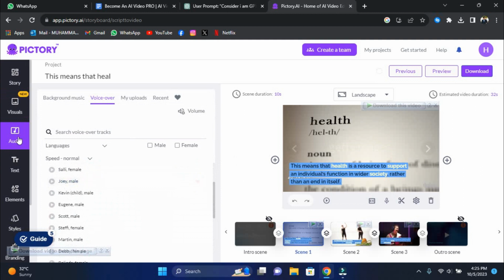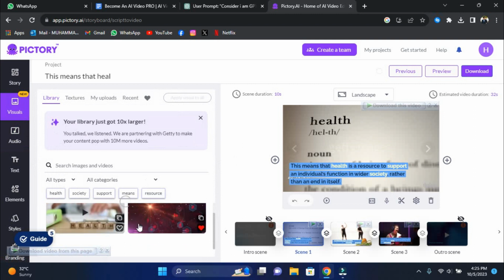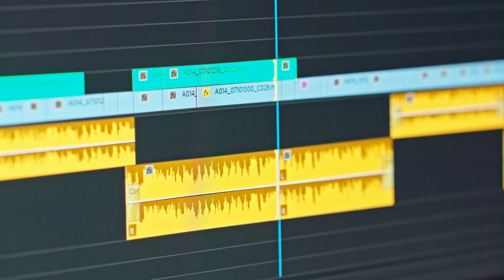Integration. Pictory even lets you integrate other media. Got a cool clip or image you want in there? Just drag and drop. Quick edits. Made a typo or want to tweak the script? Easy. Adjust the text and the video changes on the fly.